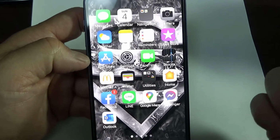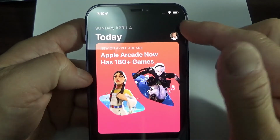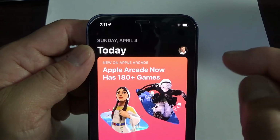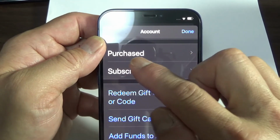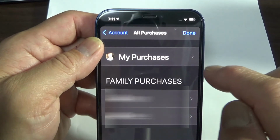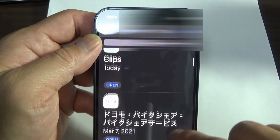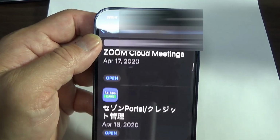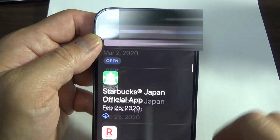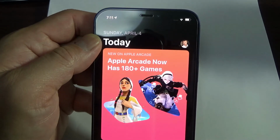I'm going to my Apple Store. Now, how do you update? I'm going to my Apple Store to see if I can update. Okay, I've already set up my Apple ID. Sorry about the background noise. Okay, I click on this profile picture and I go down to purchased. My purchases. And here are all my apps. And this is where you update. It's different from the iPhone 8, but this is the way to do it. Okay, so done.